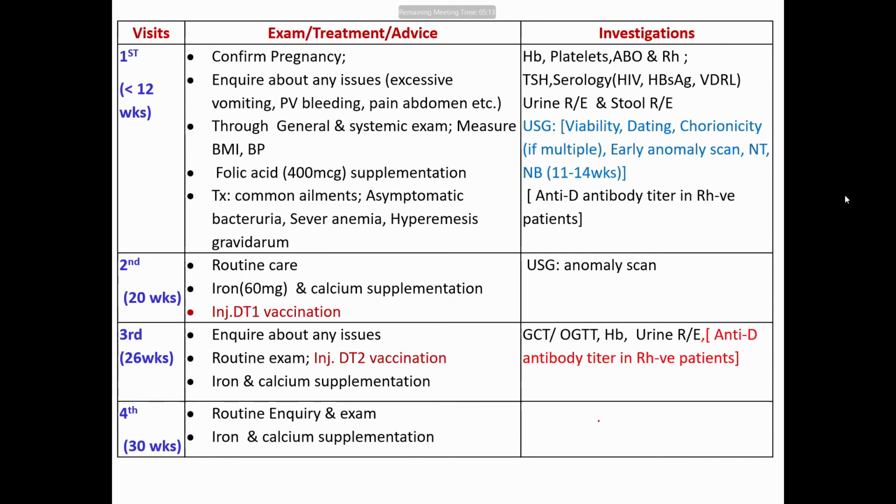So the recommended dose is 400 mcg folic acid. We screen for asymptomatic bacteriuria, with urine routine examination and urine culture that we usually send. We also screen for severe anemia and hyperemesis gravidarum, excessive vomiting during pregnancy. We give general advice as well and send the investigations. Regarding the advice, we'll discuss it shortly.